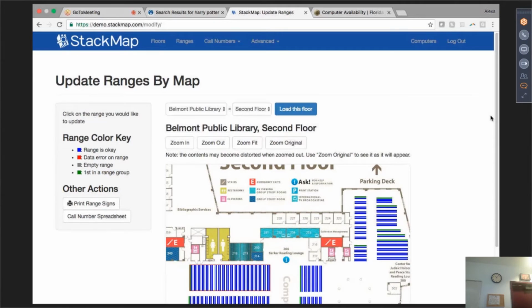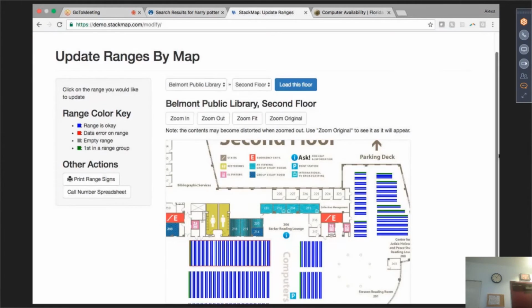We've done a lot of funky call numbers in public libraries with board books and picture books in the children's room. So not to worry, there are a lot of different things that we can handle, especially original cataloging call numbers. When an entire floor is all uploaded with the call numbers, you can print range signs.